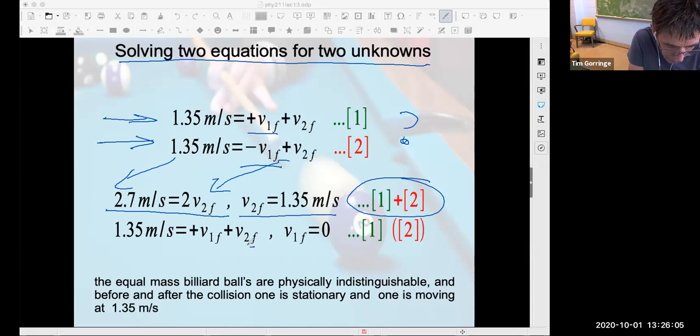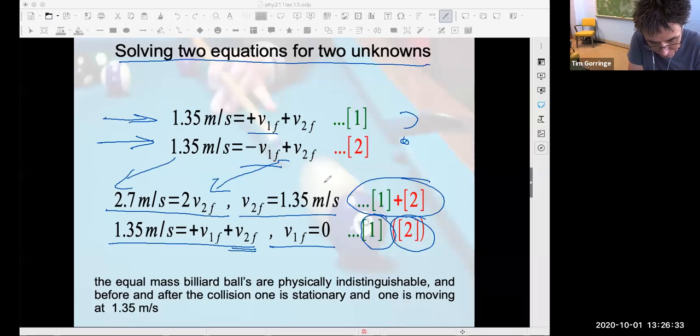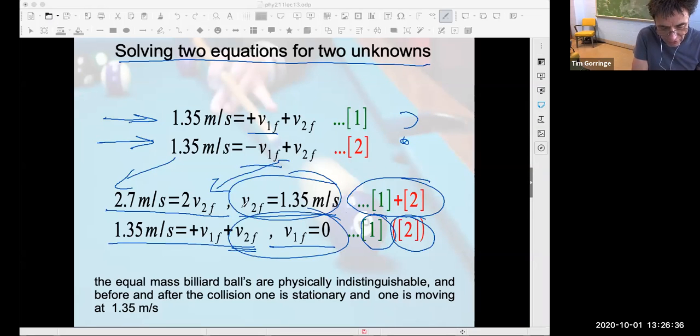Then I can go back to either of the first two equations. I went back to number 1, but I could have equally well gone to equation number 2. Knowing v2f, I can plug that number in, 1.35 meters per second, and figure out what v1f must be. And you can see here, if v2f is 1.35 meters per second, and the left-hand side is 1.35 meters per second, then v1f must be 0. And so we solved the problem. We found the two final velocities of the billiard balls. And so that's an example of solving an elastic collision where you've got two equations from energy and momentum conservation, and you can solve, therefore, for two unknowns. I want to show you a demonstration of this.